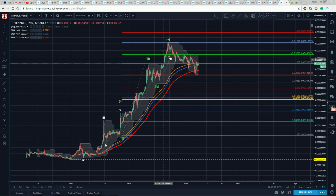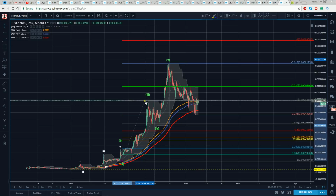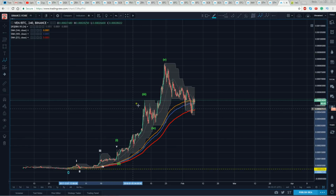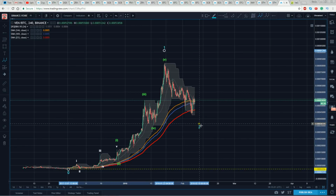We have a completed 5-wave structure, of which now I'm going to take it out of log scale. Let's do that, maybe that's easier for you guys to see and relate to. If we work on the assumption that we've got a completed 5-wave structure, then I'm just going back to the low here where I've got this wick marked with the yellow line. So there's a 1, maybe there's a 2 down here somewhere, 3, 4, and 5.